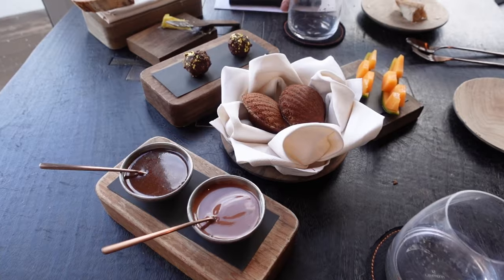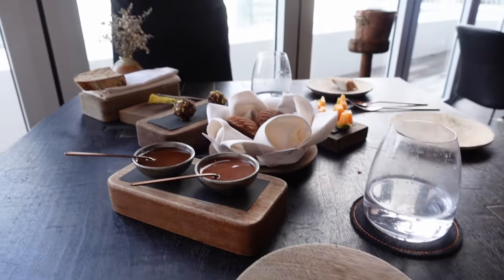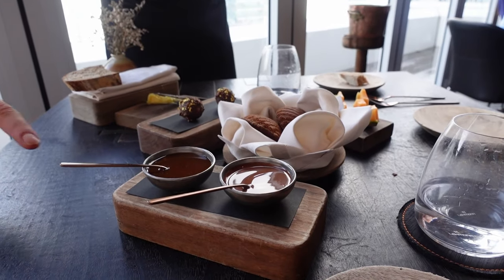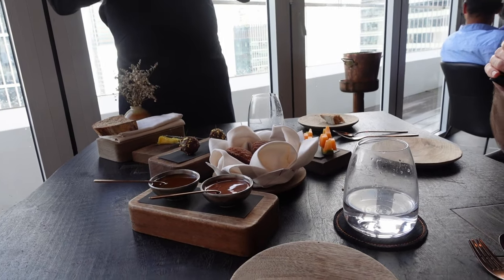The end of this lunch, we will have a nice melon from Charente. On the side, our madeleine with the muscovado sugar that you can enjoy with our salted caramel or milk chocolate. Finally, we'll have our hazelnut bonbon. Thank you.